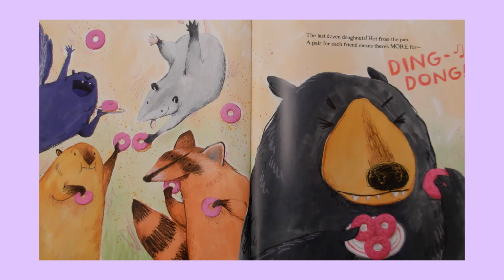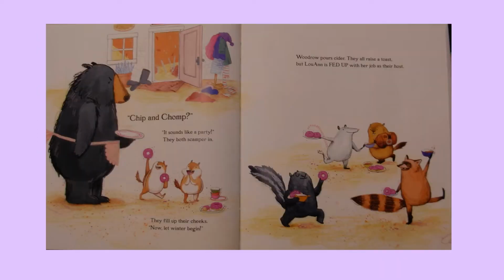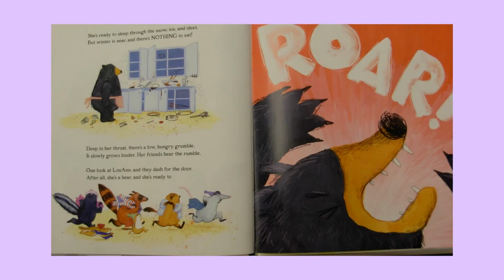The last dozen doughnuts, hot from the pan. A pair for each friend means there's more for Ding Dong. Chip and Chomp? Well, it sounds like a party, and they scamper right in. They fill up their cheeks, now let winter begin, they said. Woodrow pours cider, they all raise a toast, but Luann is fed up with her job as a host. She's ready to sleep through the snow, ice, and sleet, but winter is near and there's nothing to eat.